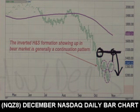So even if we get a rally from the inverted head and shoulders, which I don't really think is coming, you need to sell that rally. The inverted head and shoulders formation showing up in a bear market is generally considered a continuation pattern. Do your own homework and see if it agrees with mine.